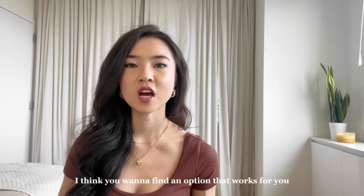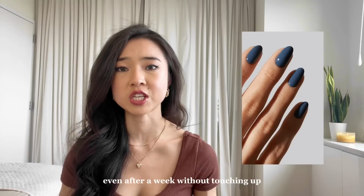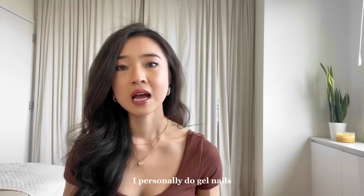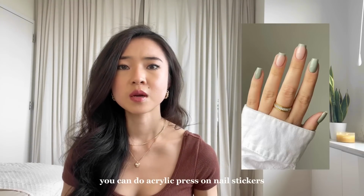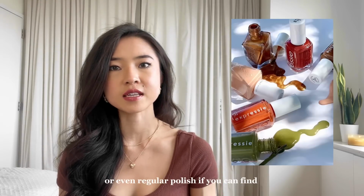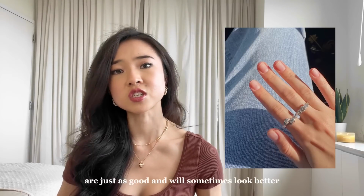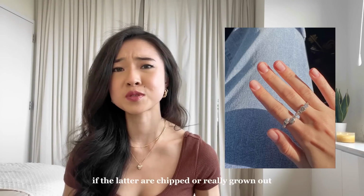I think you want to find an option that works for you that will stay looking good even after a week without touching up, so it kind of also depends on how rough you are with your hands. I personally do gel nails, but there are so many options. You can do acrylic, press-on, nail stickers, or even regular polish if you can find regular polish that doesn't chip easily. And again, bare nails are just as good and will sometimes look better than polished nails if the latter are chipped or really grown out.